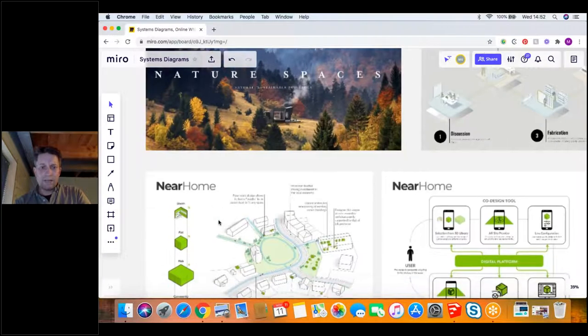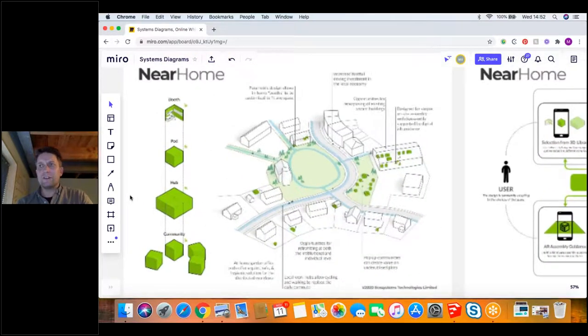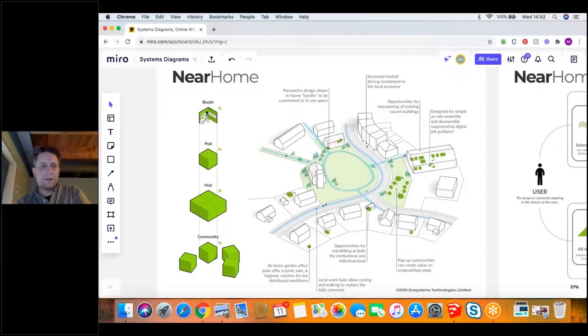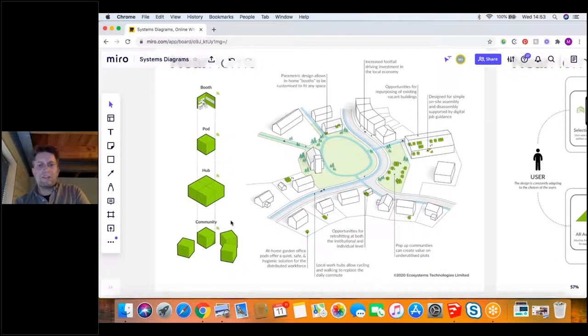A key one, again responding to COVID, is the Near Home project that we're collaborating with Construction Scotland Innovation Centre on. This project seeks to enable people to continue to work close to home or at home. So we're developing a kit of parts solution, all timber, all biogenic based. So you could have a booth set up in an existing part of the house, a pod within the garden, potentially create hubs in shared spaces so that you can have co-working spaces and communities of these units.